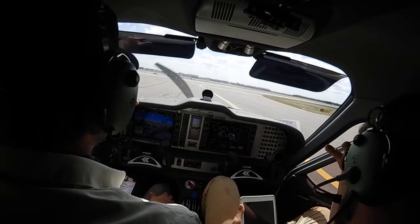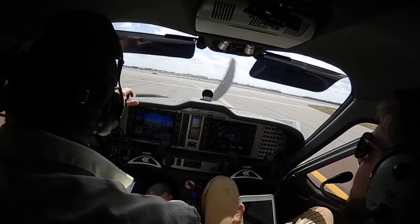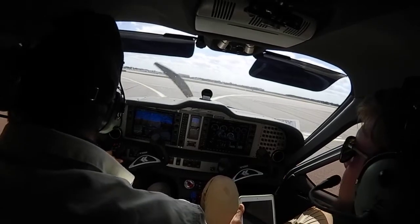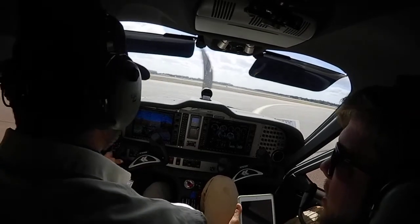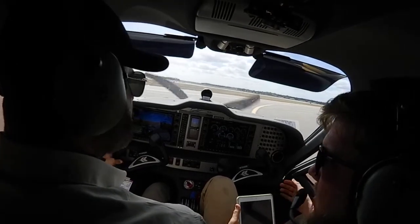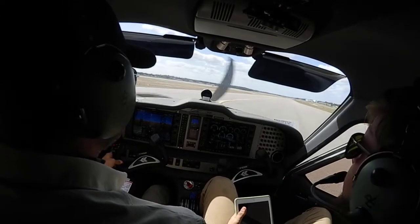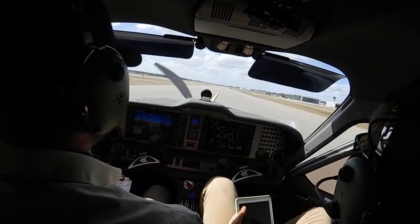Yeah, the wind's blowing pretty much down the runway. I mean, there's a little crosswind from the right, just a little bit. But half of our landings this morning had no crosswind corrections, and some of them had a little crosswind correction. So we'll just have to see what happens. Jet taking off.